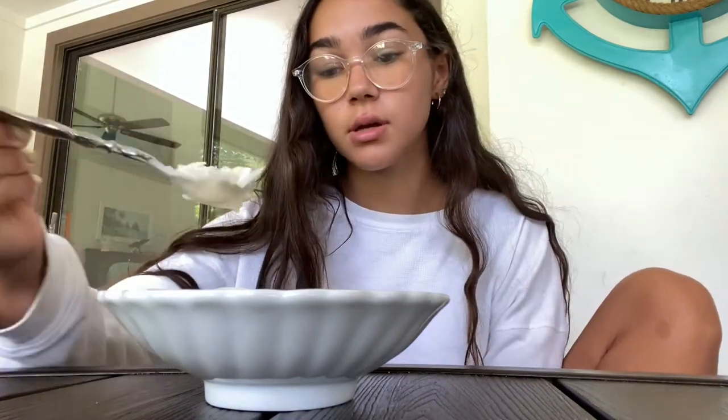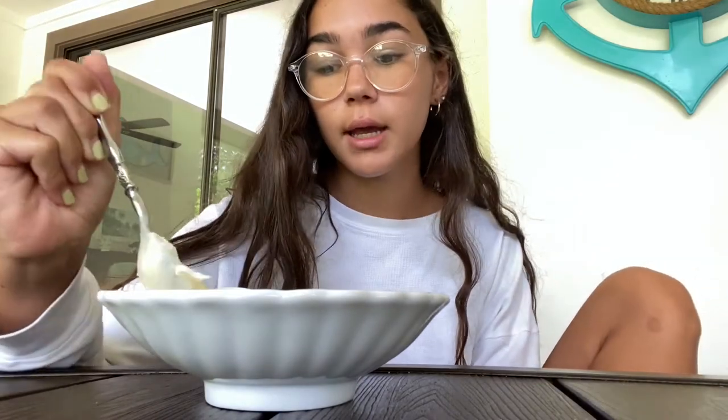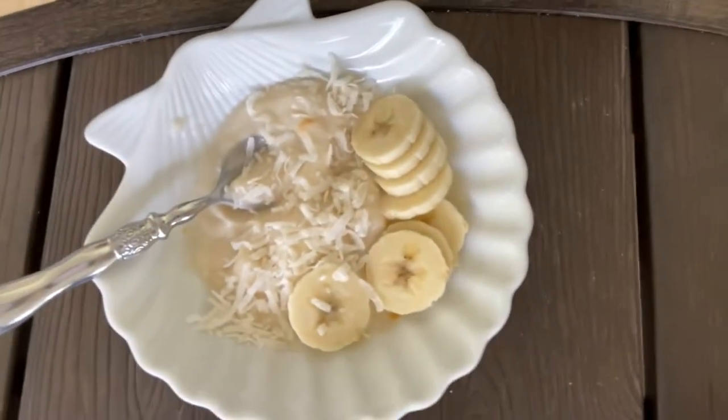It's o'clock now and I'm eating breakfast. I never eat breakfast right after I wake up. I always wait a little bit. I'm just never really hungry right when I wake up, but I have the So Delicious coconut milk peach yogurt, and then I just have some coconut shavings and half of a banana, and I usually put chia seeds in this too because you can't taste them and they're super good for you, but I didn't have any. But yeah, this is just what it looks like.